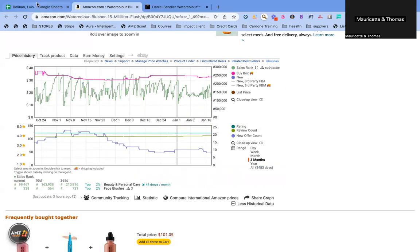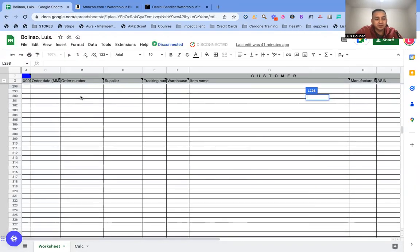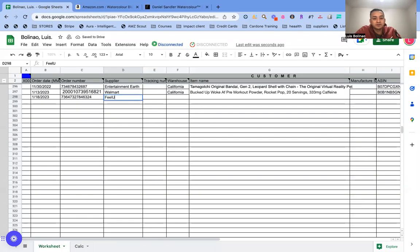Okay. And then from here, let's just say I like this product. I usually order 10 pieces. And then once I order a product, I go to my Prep Center spreadsheet and plug in my numbers. So the date, plug in the date. So today is 18/18/2023. And then you're gonna get an order number from your supplier. It's gonna come with your receipt. So let's just say this is the order number. And your supplier is this company. Your warehouse is California. So it's either California or Virginia, right? If you're using California, you put California, of course.